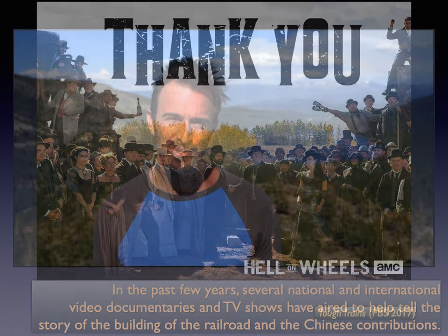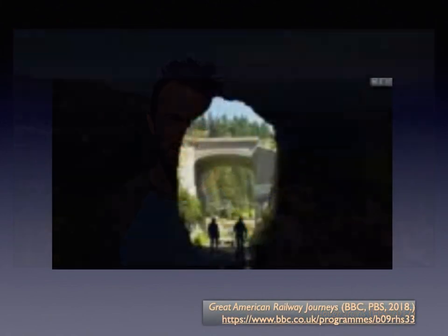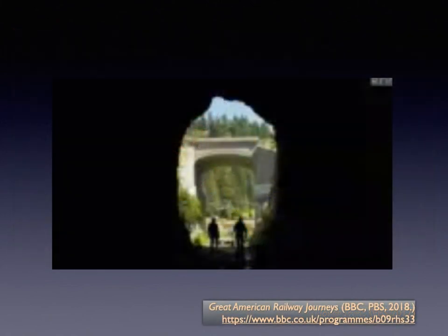But more to the actual history, PBS has done several things, including an episode of a show called Tough Trains, which aired in 2017. The BBC, which also airs on PBS, did an episode of Great American Railway Journeys in season 2, an episode called Reno to Colfax, where they explored this area, as well as some other really interesting things related to the Transcontinental Railroad and the history of the area. It's well worth a watch if you can find it. It is sometimes difficult to find online.